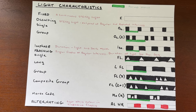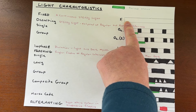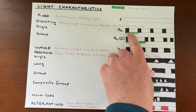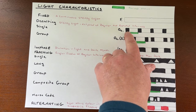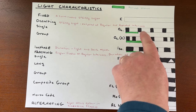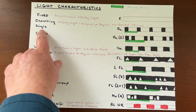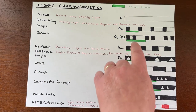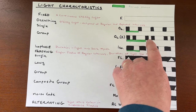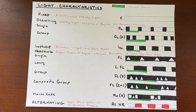Lights can be grouped according to their flash sequence and respective time intervals. A fixed light is a continuous steady light. Here you will see the period of the light marked off as dark, light, dark, light, dark, light for a single occulting light, whereas for a group you have dark, light, dark, long flash, dark, light, dark, long flash, and so on.